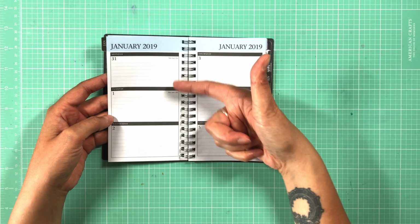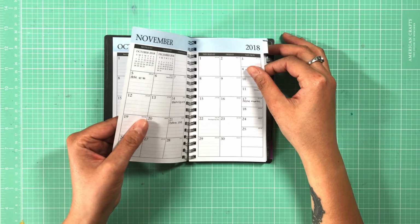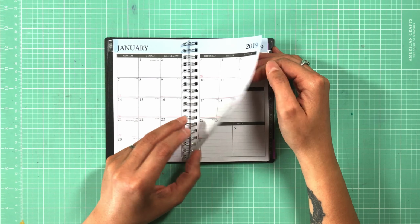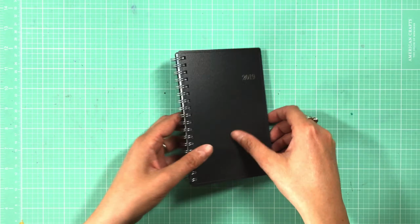And I had a few months before the actual year started, so I got it right in, I think in December, and started setting it up for January, and found right away that I didn't want to commit to it after all. I didn't like a few things about it. I found the paper to be kind of cheap, and I just wasn't feeling it.